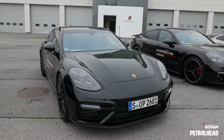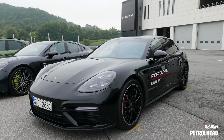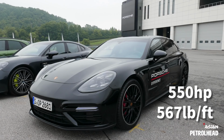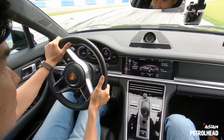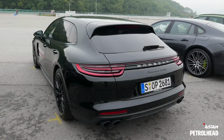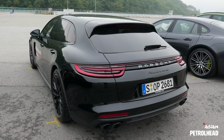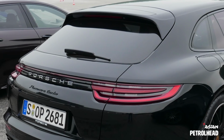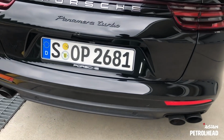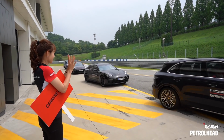So we all have seen Panameras, right? And when you add turbo to Panamera, then you get a twin turbocharged V8 making 550 horsepower and 567 pound-feet of torque that can do 0 to 60 in just 3.4 seconds with Sports Chrono package. And when you add Sport Turismo, then you get a 5-door shooting brake estate, or simply a wagon. So let's see what this big wagon can do on the racetrack. It's a Panamera Turbo actually with estate or wagon if you will.